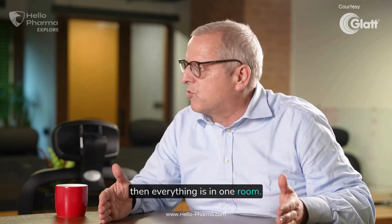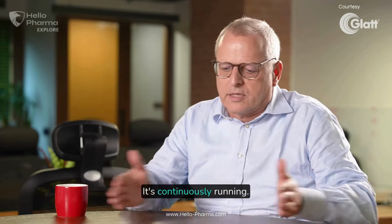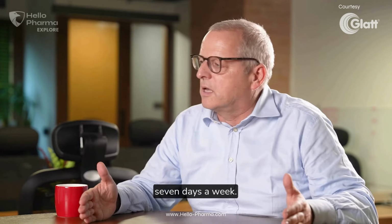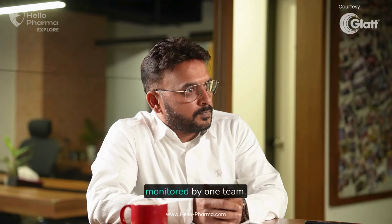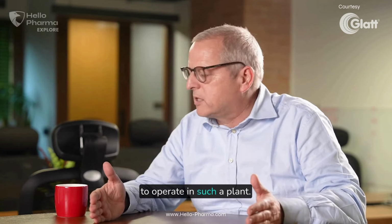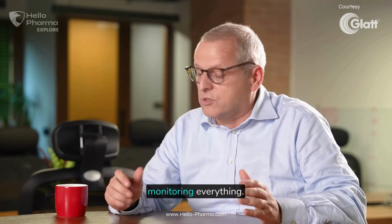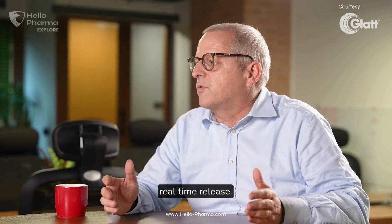If we're talking continuous processing, then everything is in one room. The steps from dispensing to the final coated tablet are in one processor. It's continuously running, 24 hours, 7 days a week, all in one room and monitored by one team. The team needs to be qualified to operate such a plant, but we have one control system monitoring everything. And in the end, you have the possibility of real-time release.